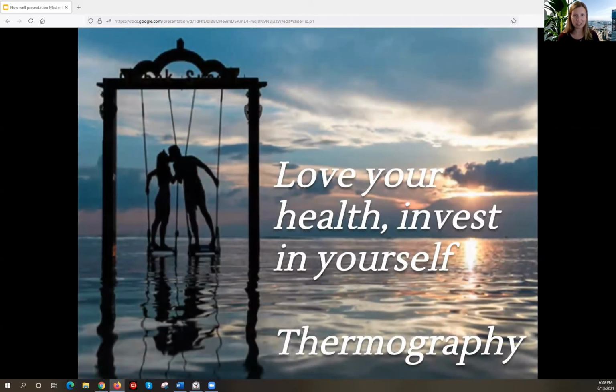So I hope that everybody is going to move towards their optimal health and away from disease with thermography. And just keep in mind that if you do schedule today, it's a $50 discount on your next screening. We hope that you love your health and invest in yourself with thermography.